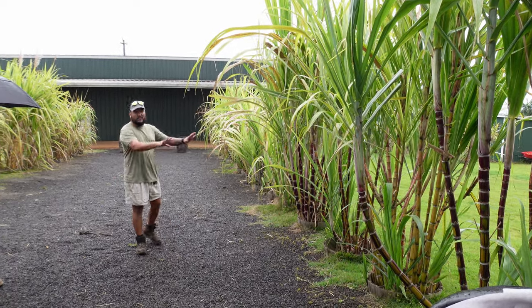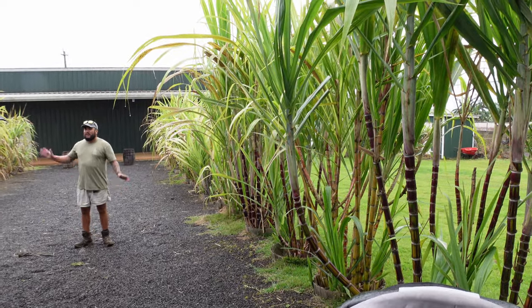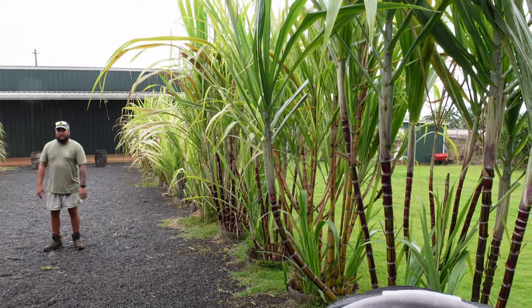Cool. So some notable varietals. These are all different varietals out here. It's a lot like grapes, a lot like wine, where even though it's all sugarcane, they all have very different flavors.